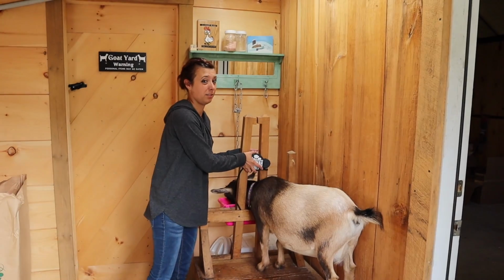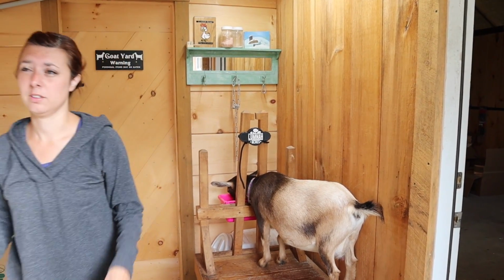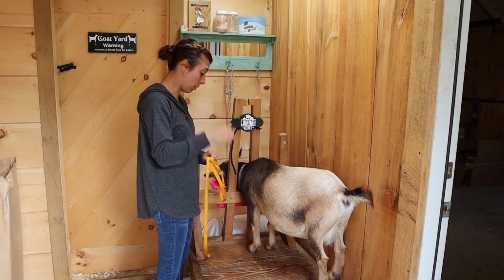So much better, switching her with Buttercup. She's better. I can even use this. She likes being the second one to get milk, not the first. I don't know. Must be. I might even get a little bit more milk.